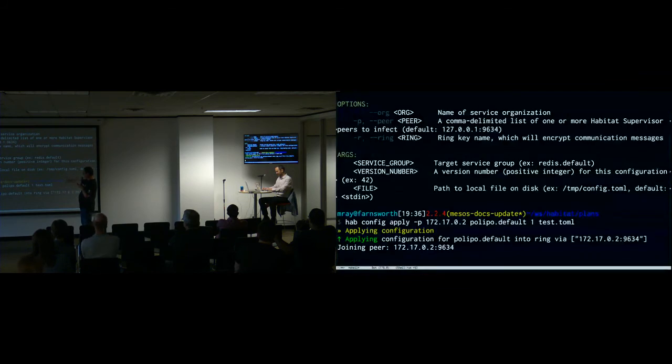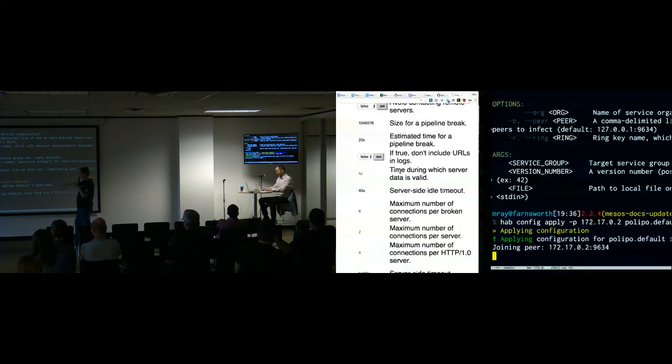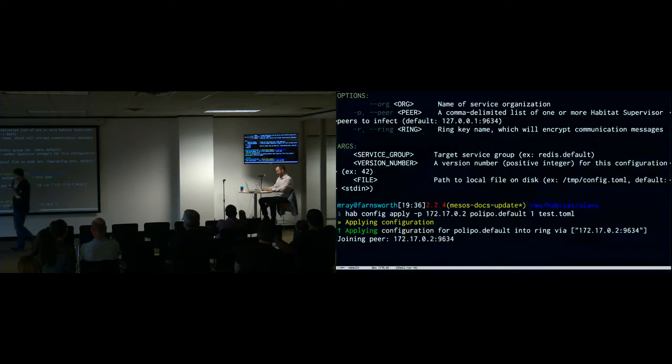Are you in the Hab Studio when you ran that? No. Oh, you have to be in the Hab Studio when you run that. It's never going to join the peer if you're not in the Hab Studio. Just go back into the Hab Studio and do all that again. It'll be fine. So this is cool.